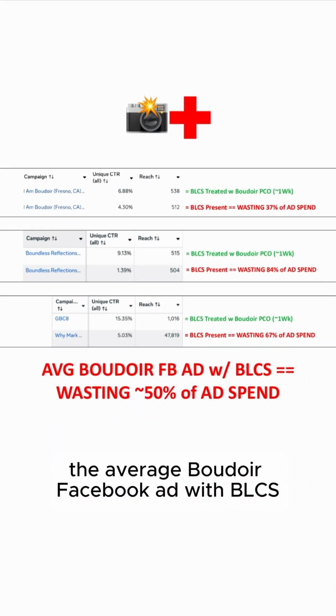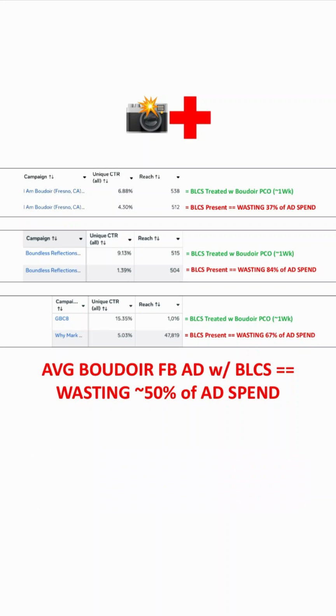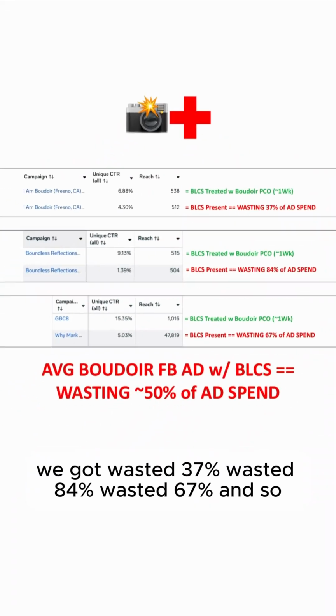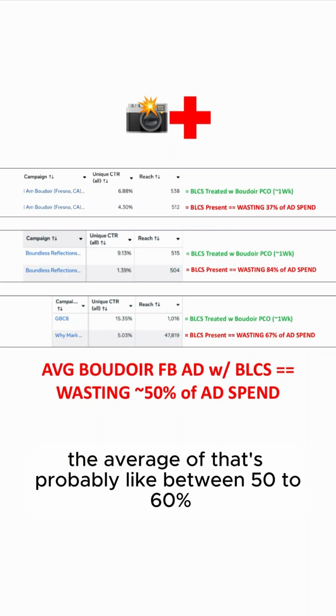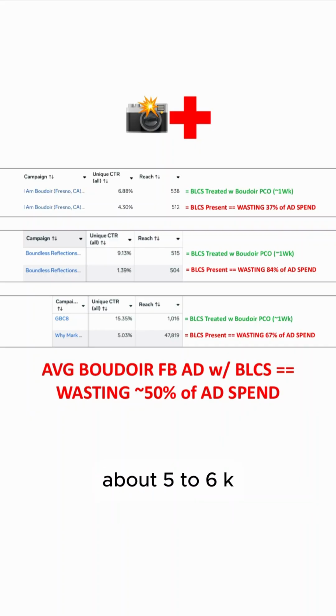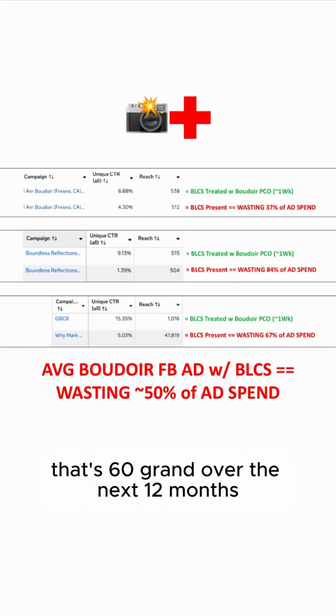So from what I've seen, the average Boudoir Facebook ad with BLCS is wasting about 50% of its ad spend. Literally approximately half. I mean, look at the numbers here. We got wasted 37%, wasted 84%, wasted 67%. And so the average of that's probably like between 50 to 60%. So spending 10 grand a month on Boudoir Facebook ads, about 5 to 6K, approximately 5K every month being wasted. That's 60 grand over the next 12 months.